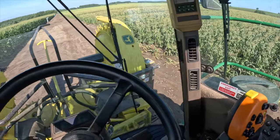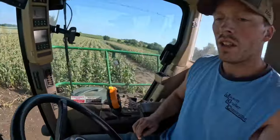Alright, so next day here, we're gonna chop some sweet corn. Oh, wrong button. There you go. So yesterday, I was able to get the drums to spin. So at first they wouldn't go, but then I remembered I had to type in the chopper, basically telling it that the corn head is on now, not the hay head. Once I figured that out, it ran. So it should be good to go.